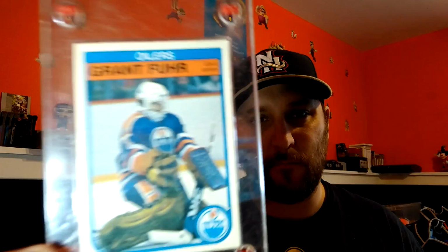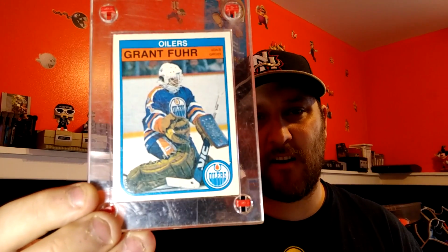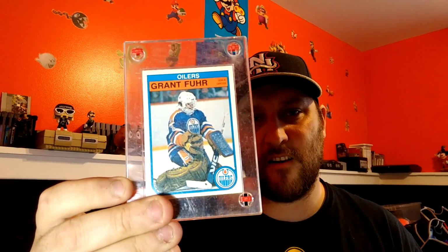This one is my oldest card. This is from 1982, which was the year I was born, and it is a Grant Fuhr second-year card, Hall of Famer Grant Fuhr. Pretty sweet card there. Love the old school brown equipment.